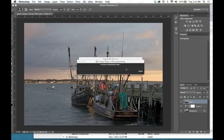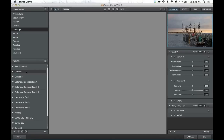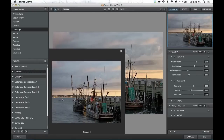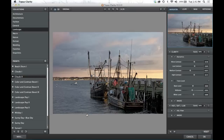And again, I know in advance what I want this sky to look like, and I know what this preset's going to do. So it's just generating the preview now. So here it is. I have two I can choose from. I have Clouds 1, and here it is, and I have Clouds 2. And I'm kind of liking the way Clouds 2 looks. So that's the one I'm going to go with. And as with most of the plugins, you can do some further adjustments.